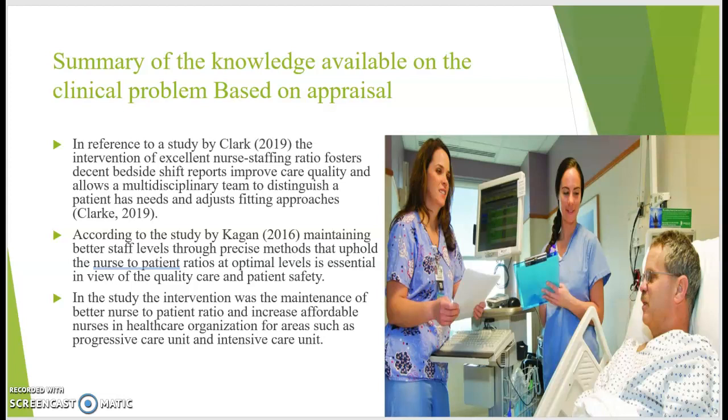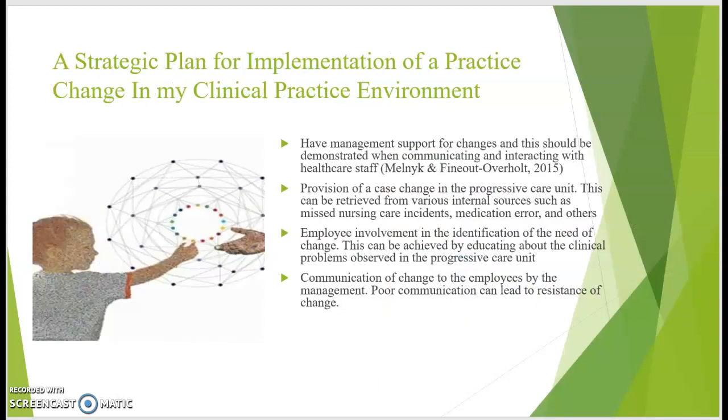According to the study, better staff levels through precise methods that uphold the nurse-to-patient ratio at an optimal level is essential in view of the quality of care and patient safety. In the study, the intervention was the maintenance of a better nurse-to-patient ratio and increased funding for nursing and healthcare organizations in areas such as progressive care and the intensive care unit.